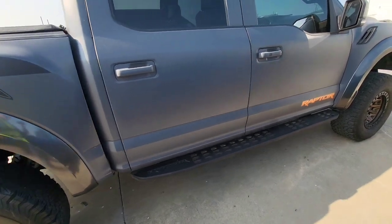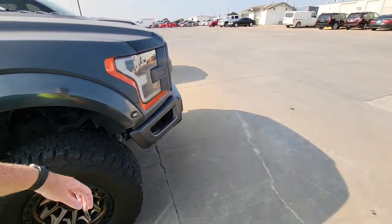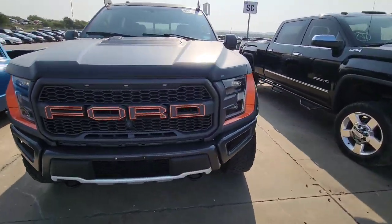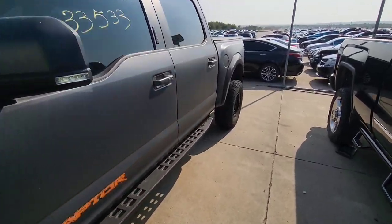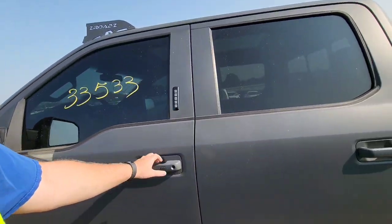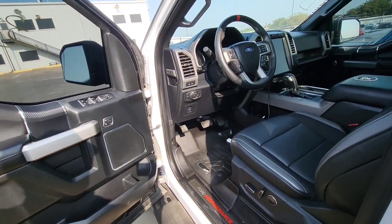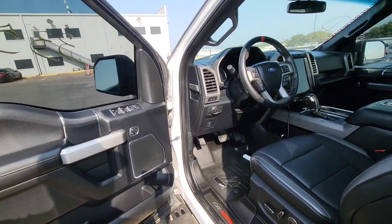But I don't know why it's here either. It must be a theft recovery or something. It's run and drive. It looks clean. I legit couldn't tell you why this is here.